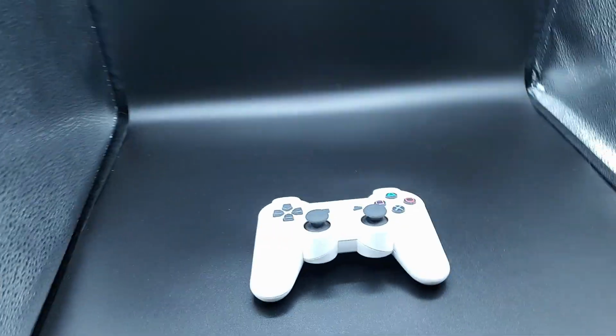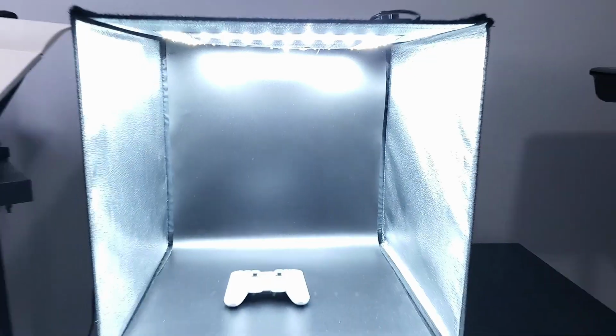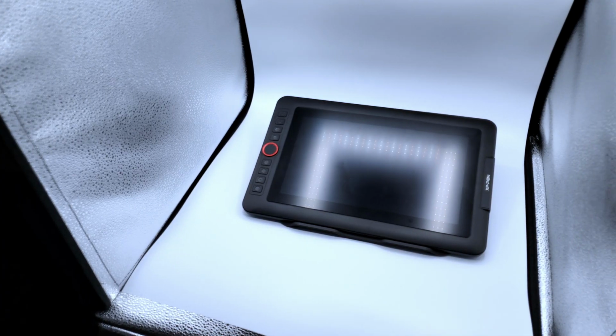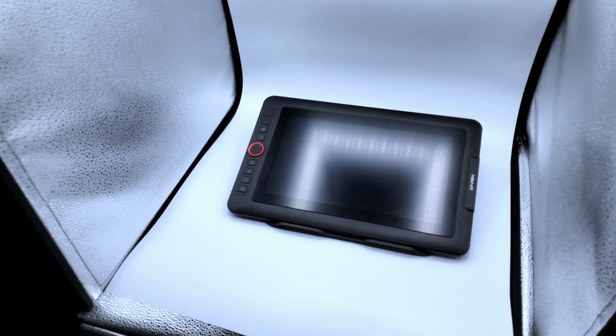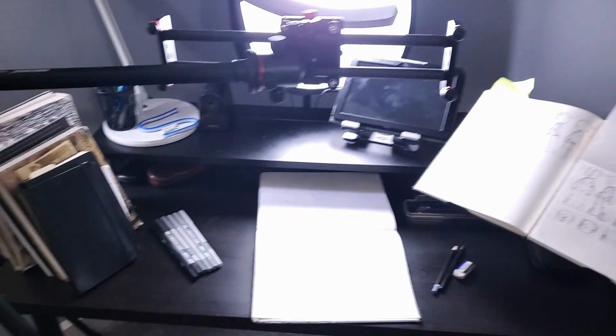So Neewer sent this to me. You can watch the review if you like. This thing retails for maybe $112. But really, really useful, and has, like I said earlier, all these different backdrops that you can use with it. So we have gray, white, and it also has beige, or like an orangish color. So pretty cool.